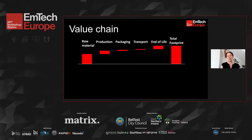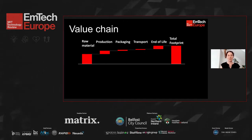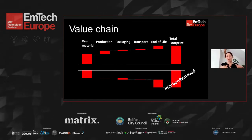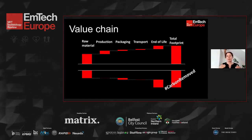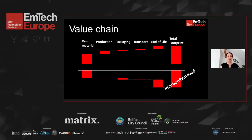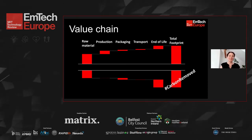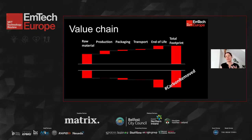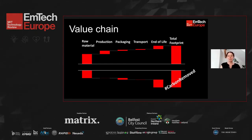And what I would love to do is actually to flip this whole picture around and say, what we want to do is with every step of the way, we want to go either zero or actually into removal so that we have a final value chain that removes carbon. Now, this is very easy to do in PowerPoint. Any of you could do it. It's a little harder in reality, but I want to show you how it could actually work, that we embed removals into such a value chain. And we have a lot of technologies for that.